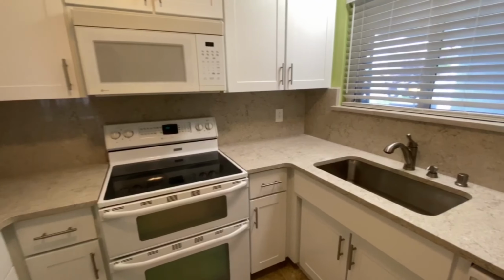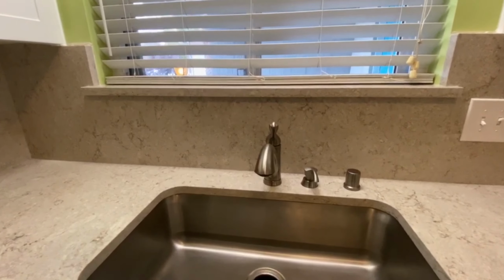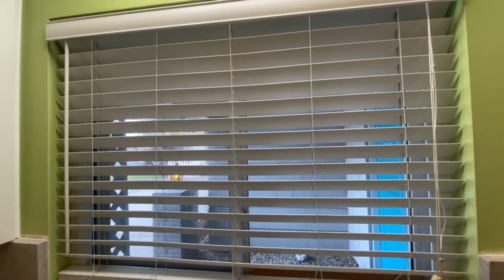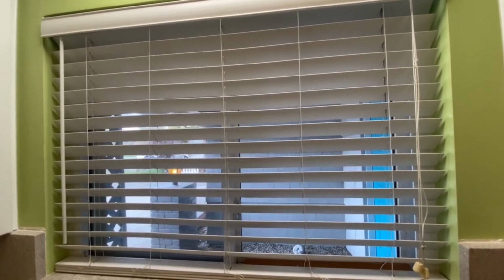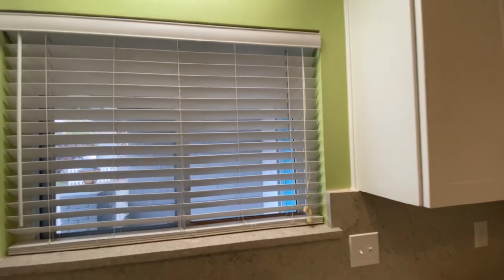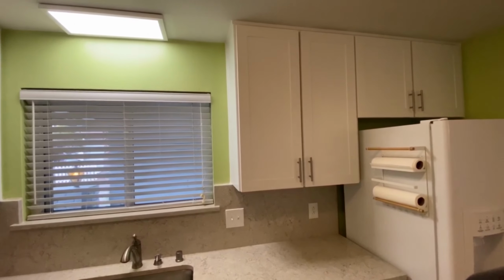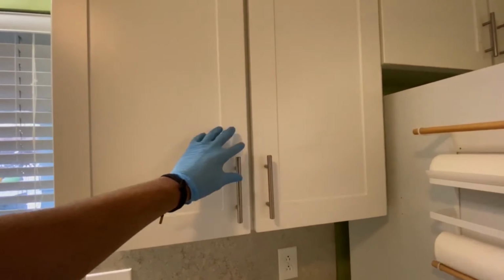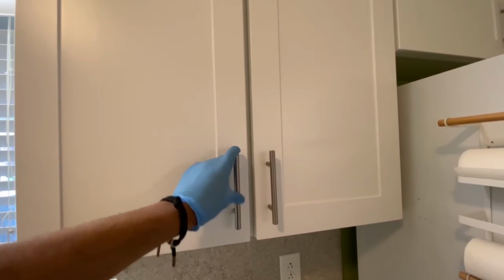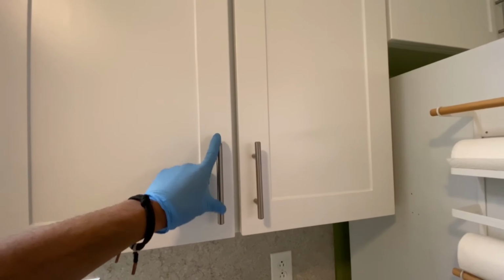Oh, look at our sink though. Super nice, and the sink looks out right there. The window faces out to the front yard. Once again, that door. And we got the nice new cabinets, the white cabinets. And I definitely do like the chrome fixtures, the chrome handles.